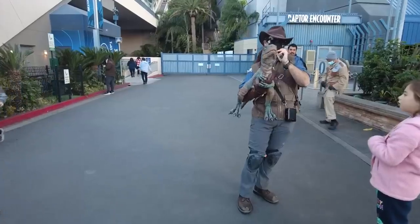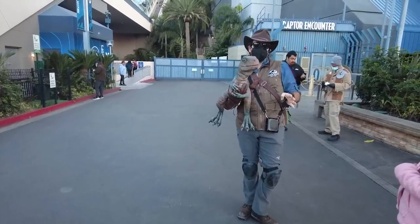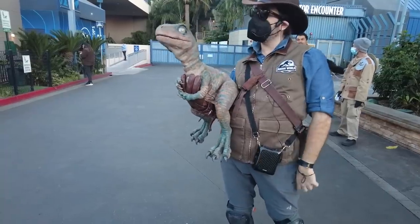It's definitely longer, it's more thrilling, there's some better effects, I think, but it's always a fun coaster to do, the Mummy. And now I see yet another dinosaur to say hello to. Theropod dinosaurs are pretty interesting. You probably know a lot more theropod dinosaurs. You guys have probably heard of Velociraptor. There's one in front of you right now.